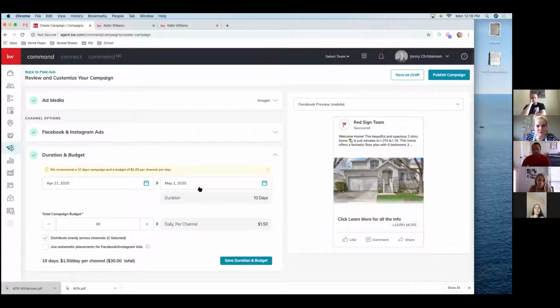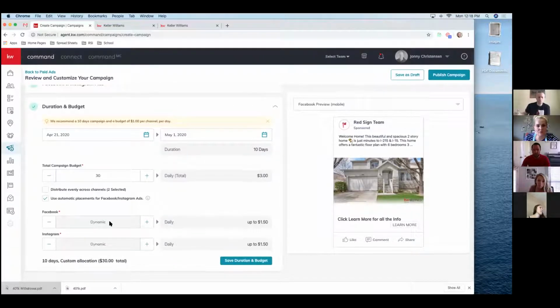It defaults for 10 days and $30, which is what I've been doing, seems awesome. And then I don't want to distribute it evenly across the channels. I want whatever's working best to just go. So I use it dynamic, daily up to 150 is what it fills in. That's why I'm Facebook heavy as you look at my preview, is I'm letting it, whatever it does best, that's what's going to keep going. And it puts more money there. And so that is how I create an ad.